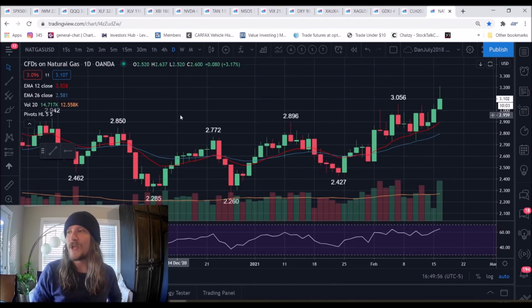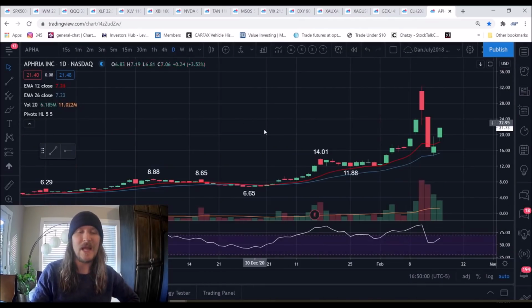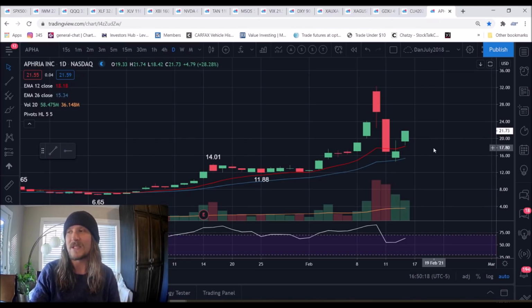So did some APHA trading today. Lots of volatility in the MJ sector still. We're just looking for a standard, good old-fashioned equilibrium. Blow off top, massive drop, big time bounce. Don't have anything that rhymes with bounce. We're looking for a lower high compared to 32.29 and an equilibrium, because we know equilibriums are the most likely scenario after significant volatility. And that is what we have.